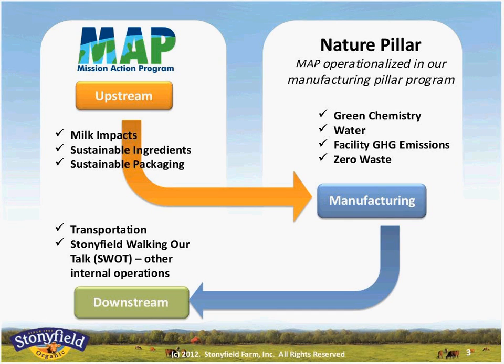In our manufacturing organization, we have MAP operationalized in a manufacturing pillar where we cover green chemistry, water, our facility greenhouse gas emissions, and our waste. And downstream, after our product leaves our plants, we cover transportation, and we cover internal operations and basically how Stonyfield employees walk the talk. So all of our sustainability efforts, including the carbon footprinting, touch all of these different groups within the organization.